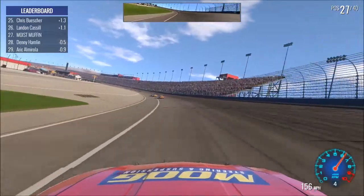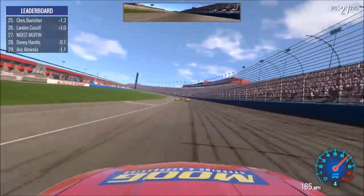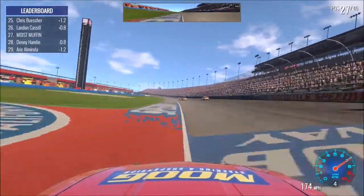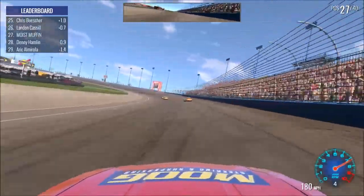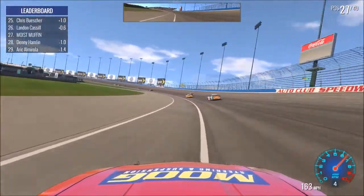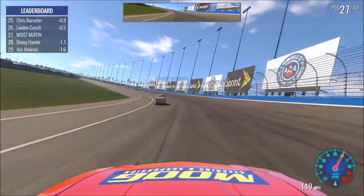Man, we can get a really good run if we run the bottom, though. Just gain half a second on him. How many laps we got? 7 to go, awesome. Should be plenty of time to catch these guys. So can't get on the apron there. We will get spun.